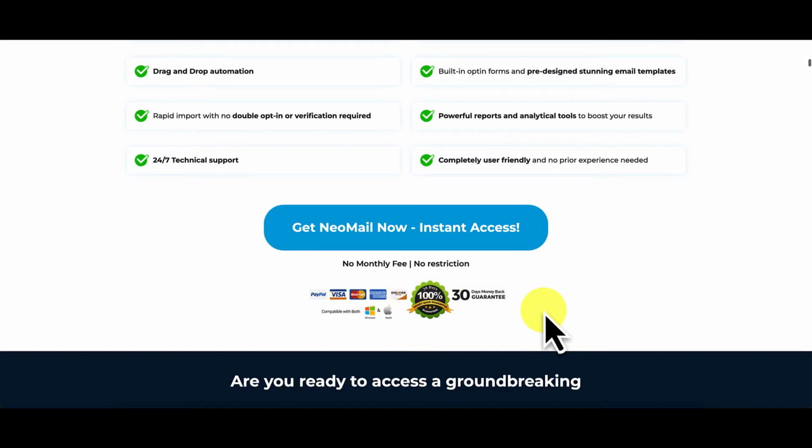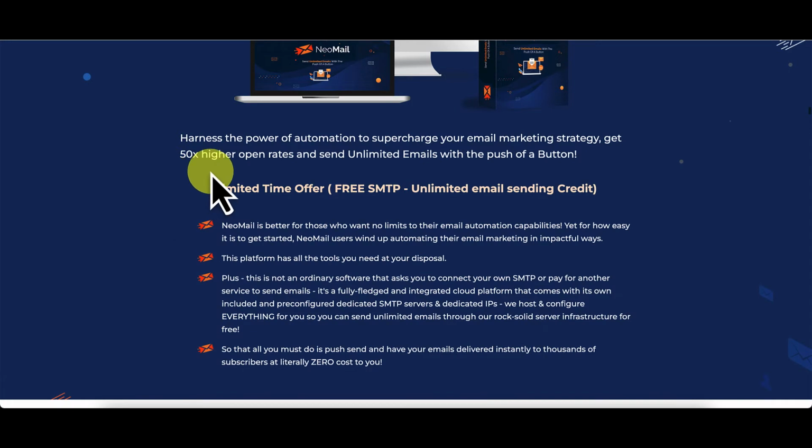Now, there is a 30-day money-back guarantee. Now, they claim that your open rates will be boosted by 50x. And there is no way to confirm this, so you need to test it out. And therefore, it's great that they're giving you a 30-day money-back guarantee.